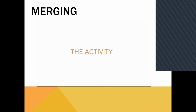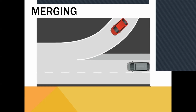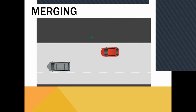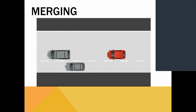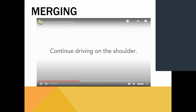If your teen changed lanes flawlessly in the intermediate road environment, your teen is ready to merge onto the highway. The steps are the same as the steps for lane changing. First, you signal your intent to merge. Then, you build up your speed to match the traffic. You check your mirror and your blind spot. And when it's safe, you merge into a gap, leaving a large space cushion. If there is no space to merge and the acceleration lane is ending, continue driving on the shoulder. Knowing this may take some of the pressure off your new driver.